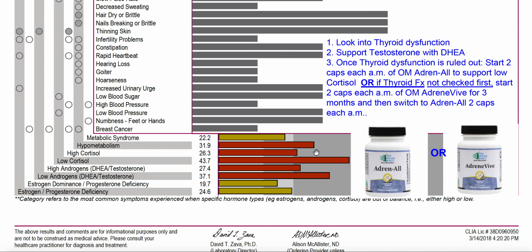And the reason is, if you've watched some of these other lab interpretations, then you will know that if we stimulate the thyroid gland, if we give thyroid medication and the adrenal glands aren't ready to handle it, it's going to make you more tired. It's going to put more stress on your body. The adrenal glands have to be ready to boost the thyroid.